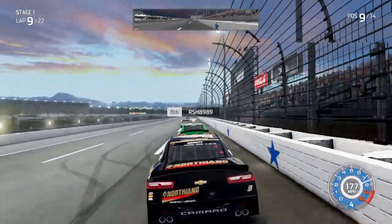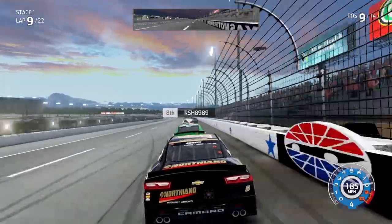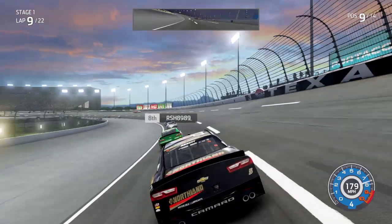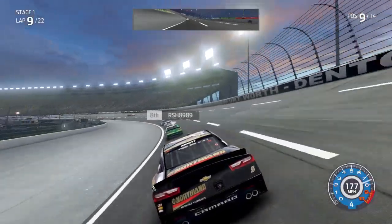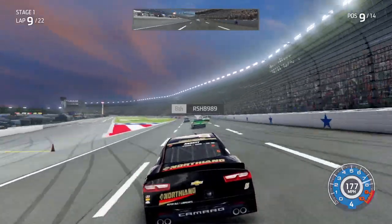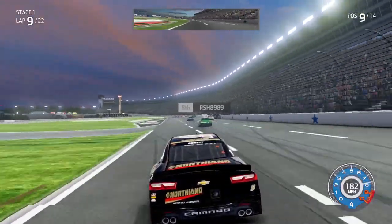No caution so far here tonight. Everybody's still pretty clean going through. Fire's starting to reel in the 3. We got two cars way to the outside, maybe trying a different line out there. Dial dropped back to fourth. I wonder what happened there.